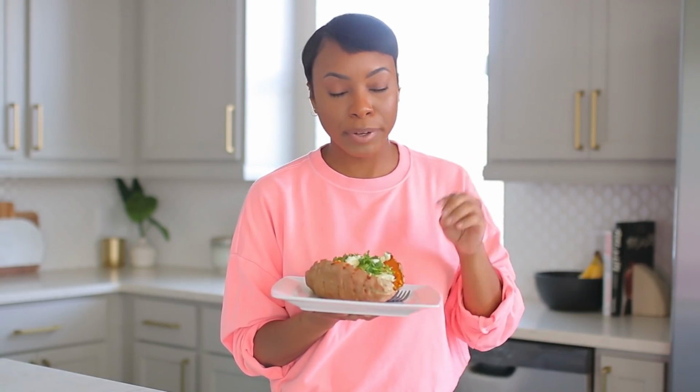Outside of cooking the sweet potato, it takes like less than 10 minutes to whip everything up and put together, and it really does taste so good. So definitely give this a try. Don't knock it till you try it because it may look weird to some, but trust me, it tastes delicious.